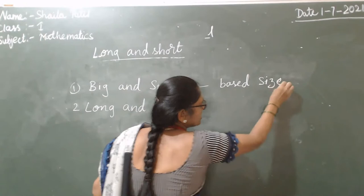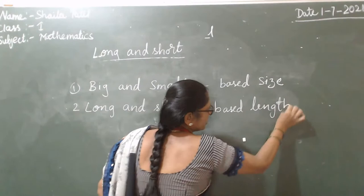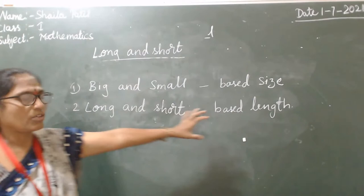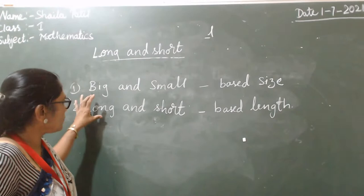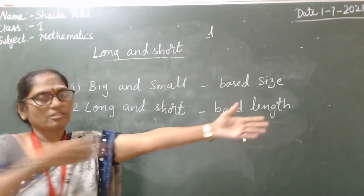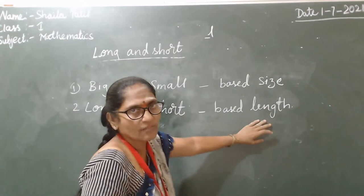How can we identify long and short? Based on the length. Very good. Based on the length of the given object. Yes. Today we have completed these 2 concepts, big and small. Then how can we identify big and small? Based on the size. Big, small, like this. And how can we identify long and short? Based on their length. This is long, this is short. Based on the length, we can identify long and short objects when we compare 2 objects.